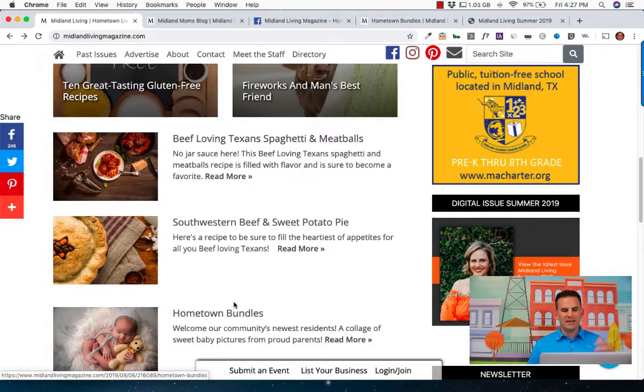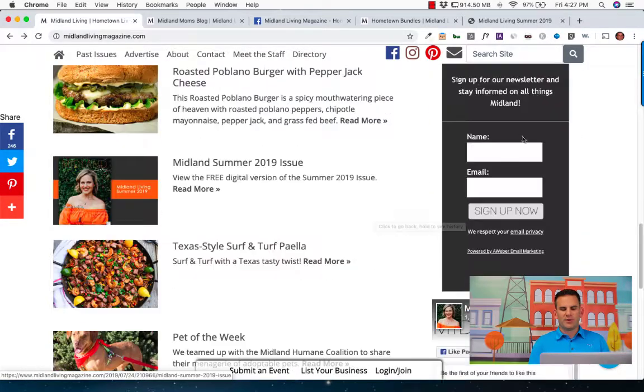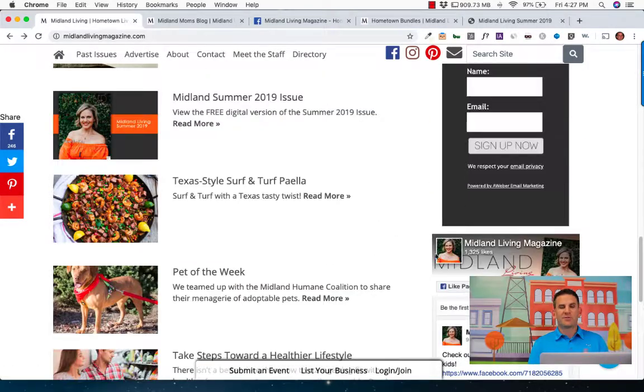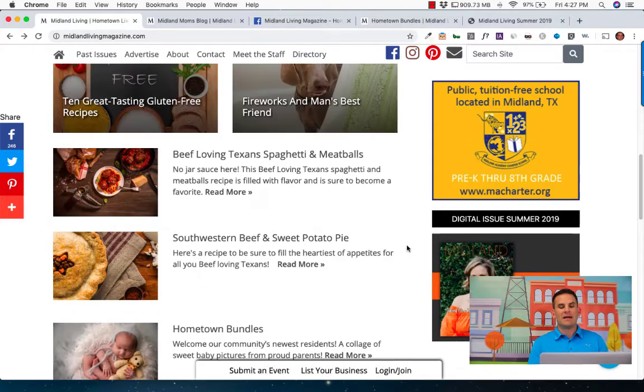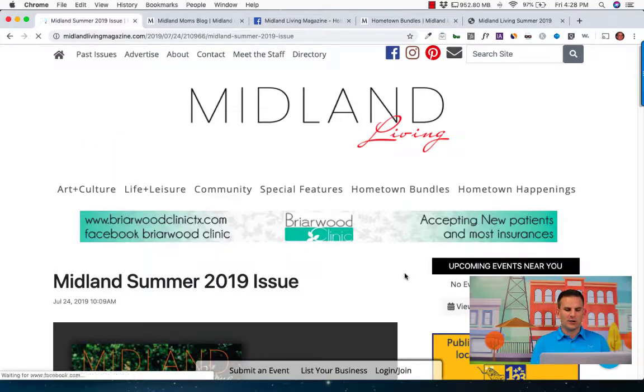Hometown bundles should be expanded with some description because that is the thing that people will see on social media and email the most. As I scroll down, you see they're growing their email newsletter, which is great. They're active on Facebook. That's great. We're going to talk more about that. And they're using our ITI approach, which is how to highlight their print content online.